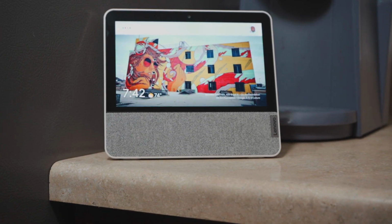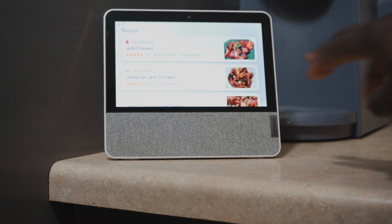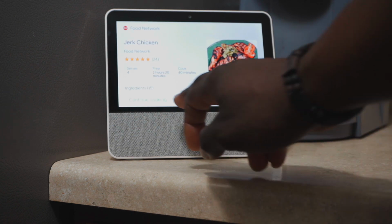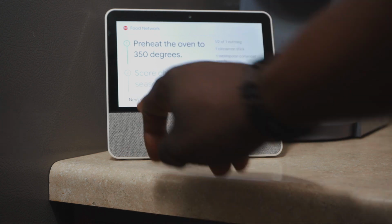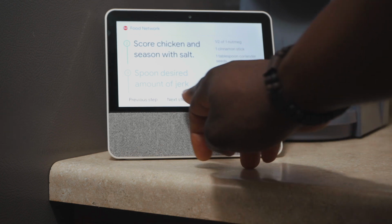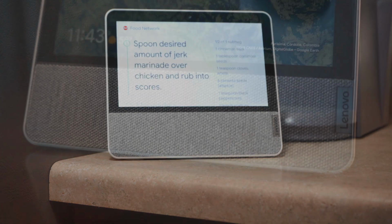Hey Google, show me how to cook jerk chicken. Here are some recipes I found. Resuming the recipe from where you left off. Second step, score chicken and season with salt. Spoon desired amount of jerk marinade over chicken and rub into scores.